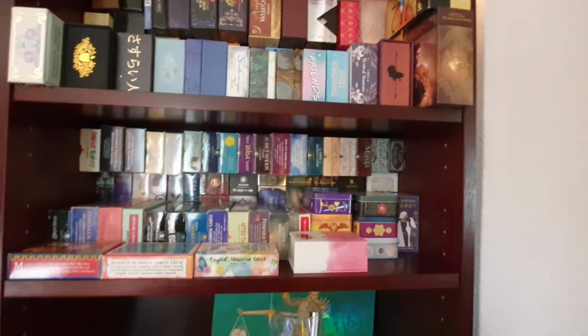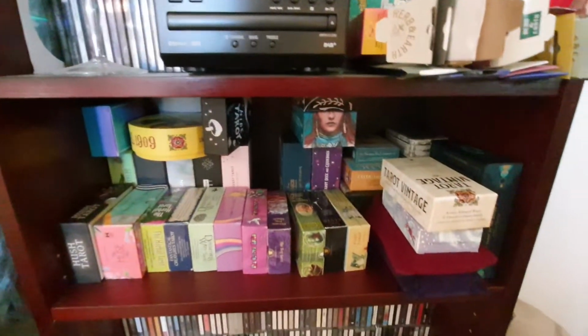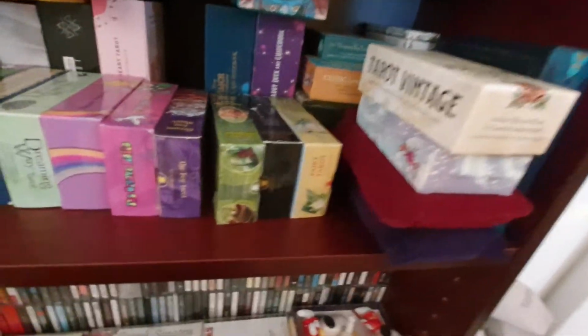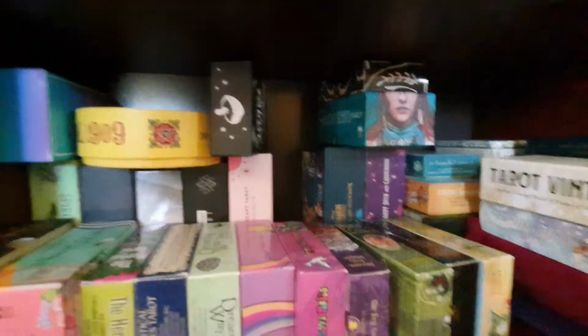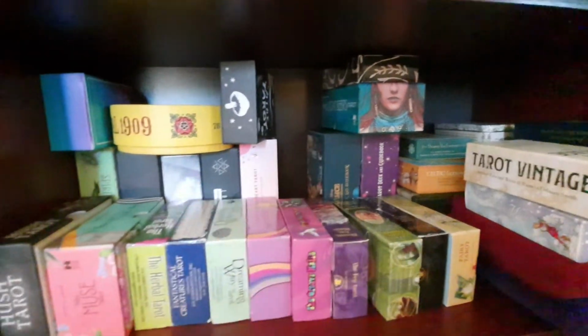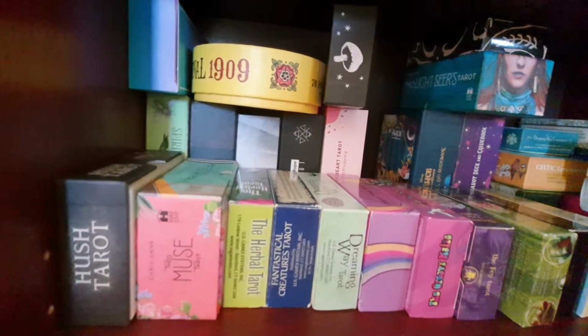Now, there's 1 more shelf unit down here past my scents. Here, also some of my favorites. Let me just sit down here on my stool. So here are some really fun ones. That's where the Stranger Things tarot goes. Here are some really specialized ones. A lot of these are, of course, indie decks as well.